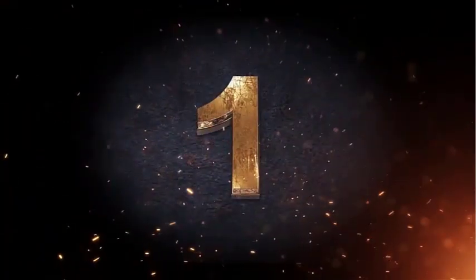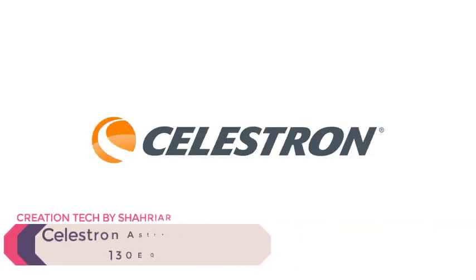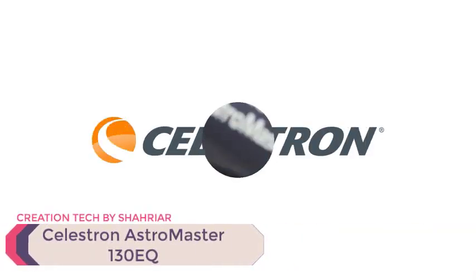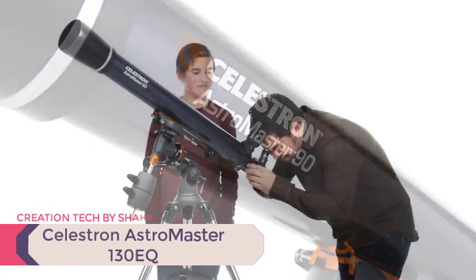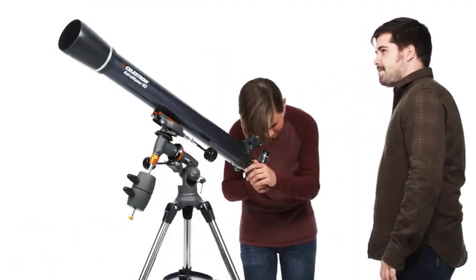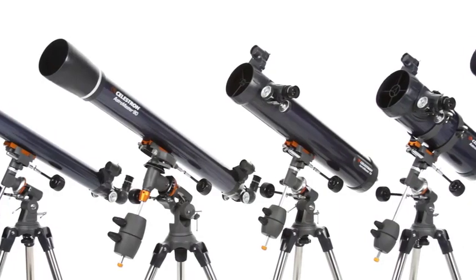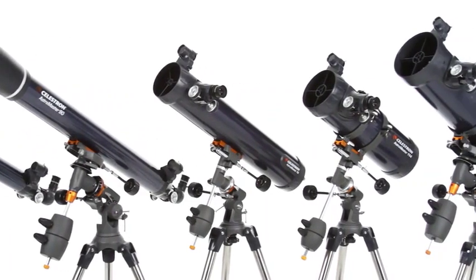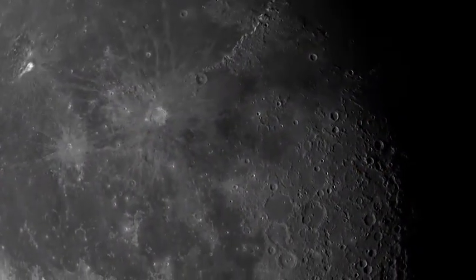Number 1. Celestron AstroMaster 130EQ. Celestron AstroMaster 130EQ is a great option for anyone looking to get into astrophotography. What if you're experienced in astrophotography but on a budget? Then the Celestron AstroMaster is for you. It has most, if not all, of the features that only more expensive options offer. And all for a very reasonable price.